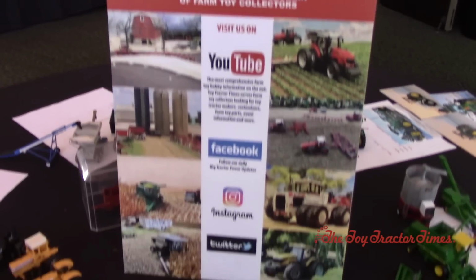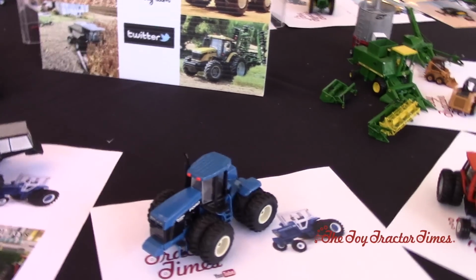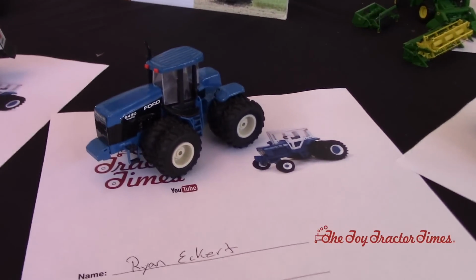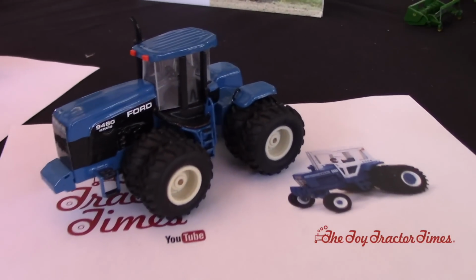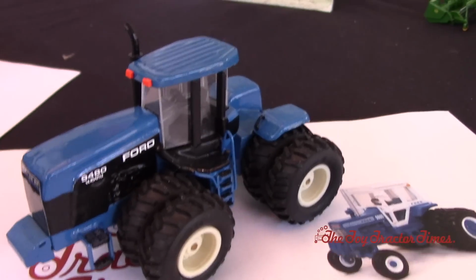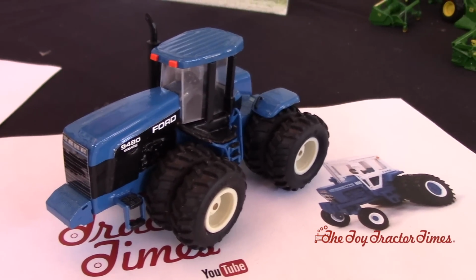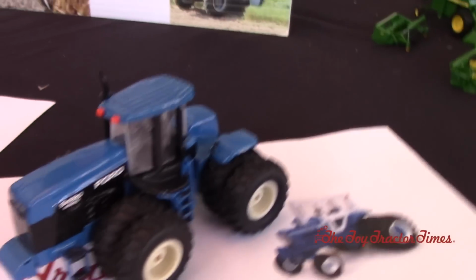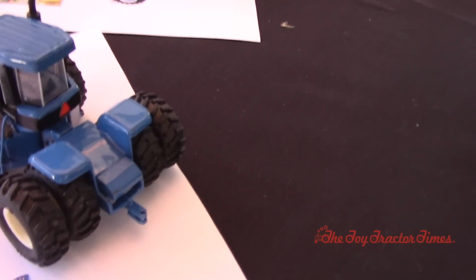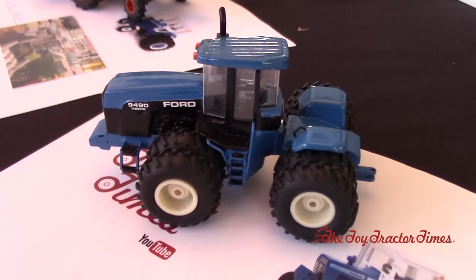We'll start here with a Ford Versatile 9480 built by Ryan Eckert. You can see the nice job he did in adding steps and cab glass and making this look very much like the real Ford Versatile 9480. And we'll look back here. He's got a full set of weights on the rear hitch. Just a very nice overall looking Big Blue 4-wheel drive.